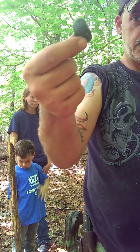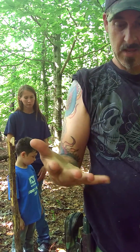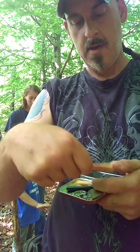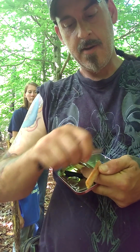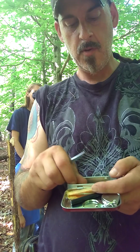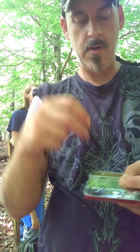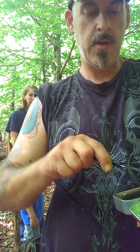And a little steel wool, which you can take the fat wood and the knife and scrape like that right there, and scrape a lot of that dust into the steel wool, and then use the knife and the ferro rod to get your fire. So it's a pretty complete little kit.